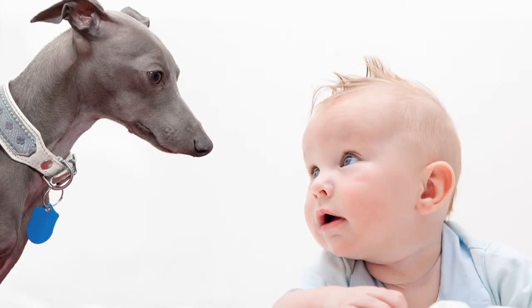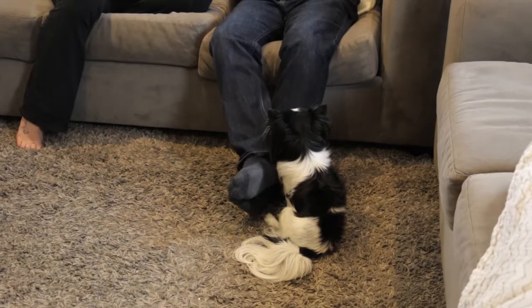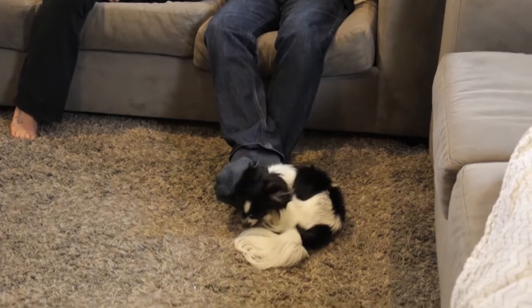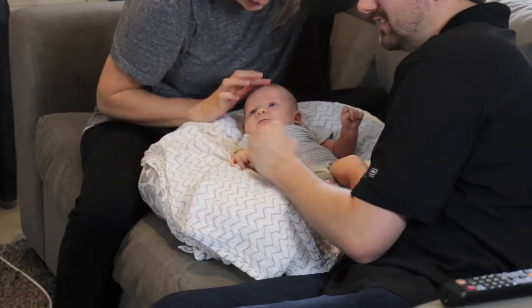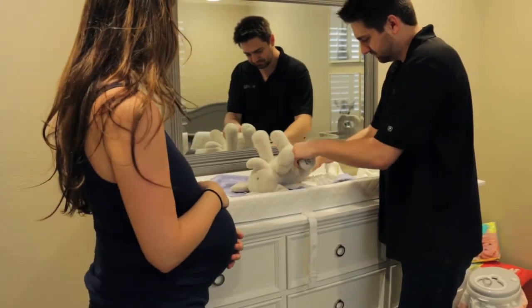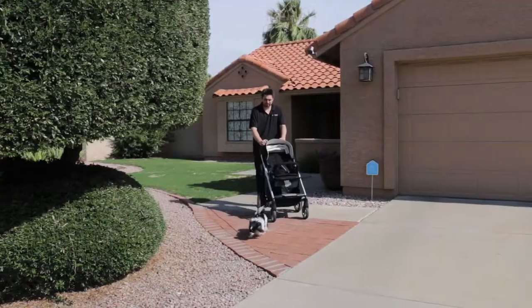First, you've got to prepare ahead of time. Start by decreasing the amount of attention you give your pooch leading up to the birth. That way, when the baby comes, it won't be as shocking for your dog when you can't give him your undivided attention. Go through what your routine will be like with the baby before it comes. Do a mock diaper change or take out the stroller.